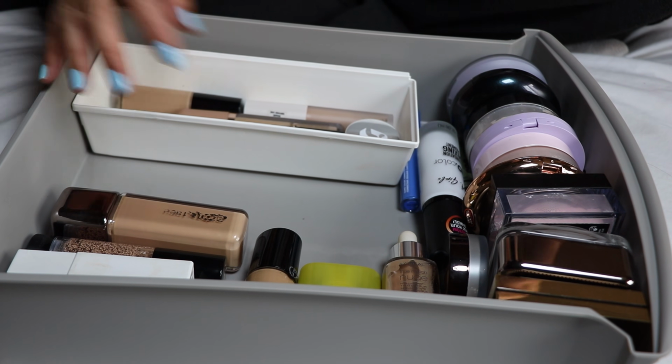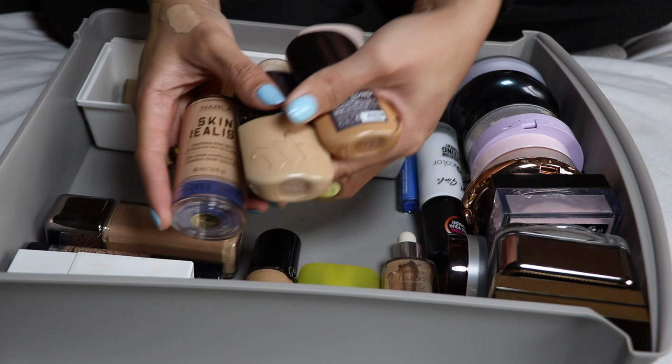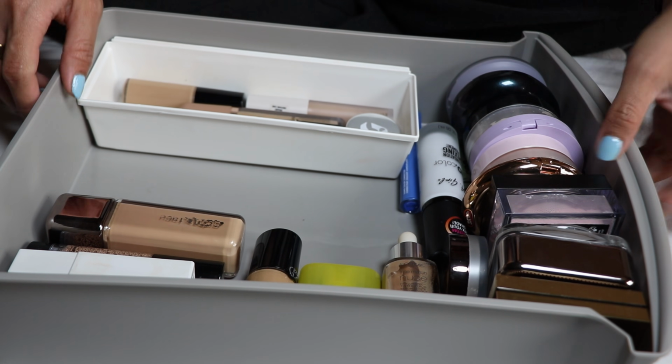So that is everything in my concealers, foundations, and powders. I have these foundations I'm going to put off to the side to try and remember to use them and try them out again.